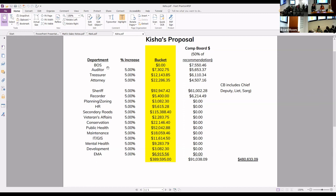Okay, so I'm going to make a motion that the salary buckets be allocated 6.5% to secondary roads and 5% to remaining departments. Move a second. I will second that. Connor, Aye. McCombs, Aye. Ramey, Aye. Very good, thank you. I think that's a good resolution.